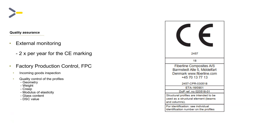The CE marking also requires us to undergo external monitoring, and this is done 2 times a year. So 2 times a year, a notified body or test institute will come in-house and check the production. They will check what we have produced over the last half year, and they will take samples home and do the testing on those profiles themselves.